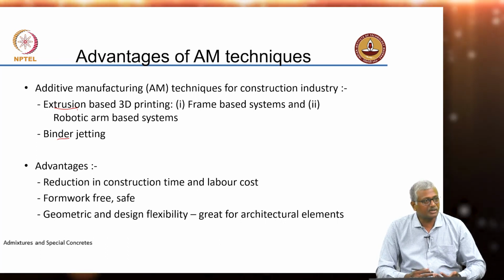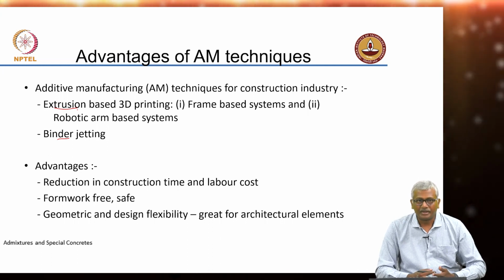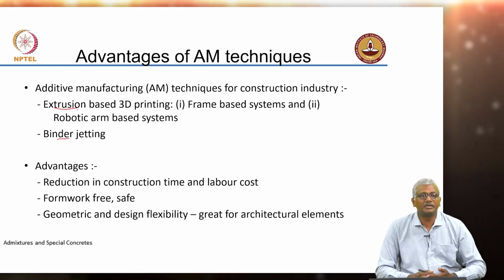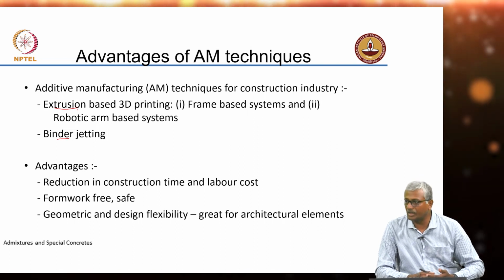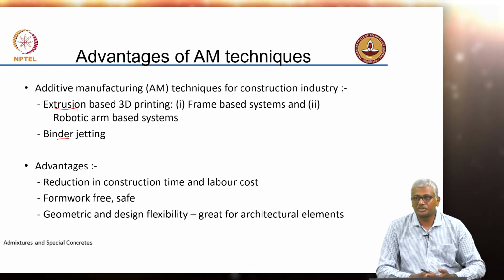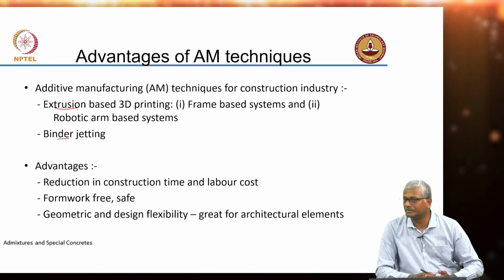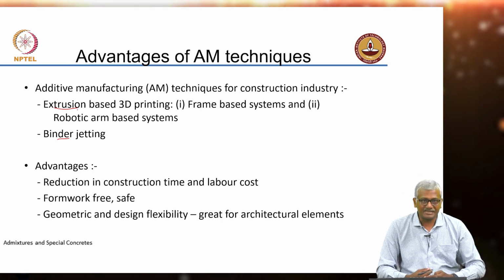Advantage, the primary advantage is that you have a reduction in construction time and labor cost. Now you may imagine this to be a reality as far as Western countries are concerned, where labor is quite expensive. In India, when labor is available for much cheaper than mechanization, why would this be useful? This can be useful in locations where labor is not easy to get.